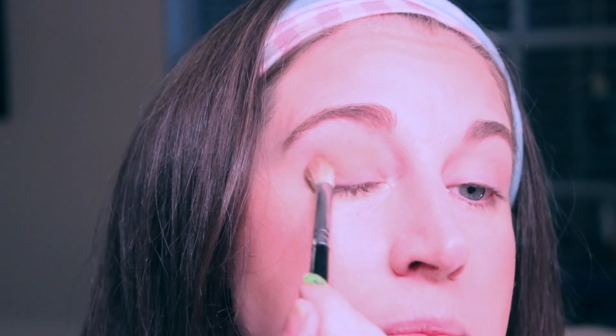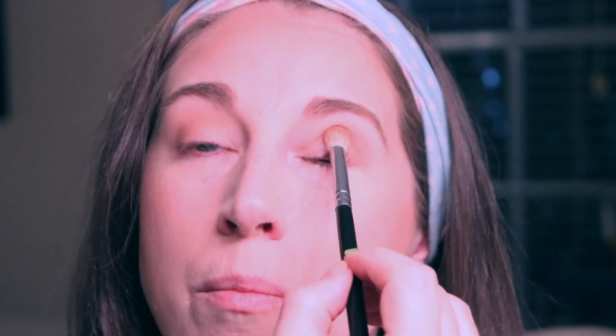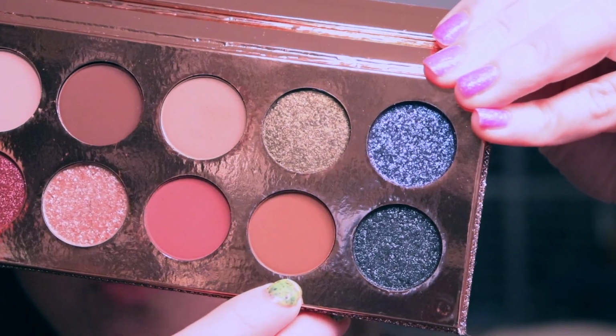And I am excited about this palette because I recently got the Baked Browns palette, and I loved the shadows. It is so pretty. The consistency of them are just so nice, and so I'm so excited for this palette because this one has a little bit more color. It has a little bit more shimmer glitter ones, so I'm excited to see if those are as nice as their mattes, but very, very impressed with Dose of Colors eyeshadow so far. I have been a big fan of their lipsticks, but I did not know that their eyeshadow was really, really good too.